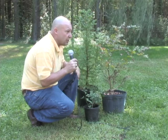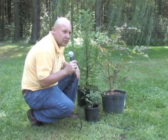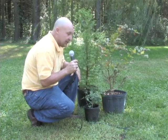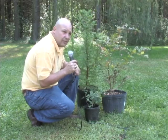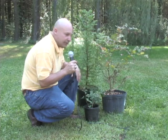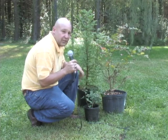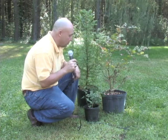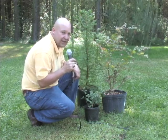In the month of October, there's not much evaporation going on. There's usually plenty of rainfall and moisture in the soil, so get them planted. All winter long the roots will do some growing, and they'll be ready to get a full season's growth next year. So October, best month of the year to plant trees, shrubs, perennials, vines, that type of thing.